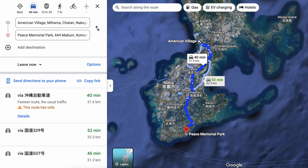Okay, let's move on to day 3, and this is where we are going to drive south. So first I'd wake up in American Village and definitely have some breakfast there. There's some really good pancake houses as well as places to get more of an American style brunch like Eggs Benedict and things like that. So definitely eat breakfast over there. And then from there we're going to drive to the Peace Memorial Park.